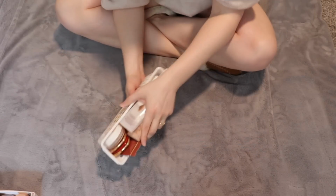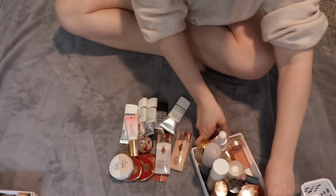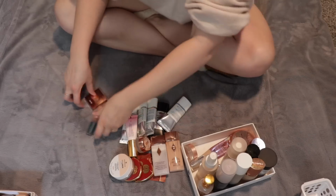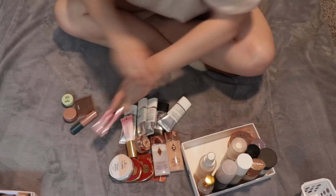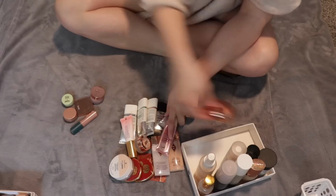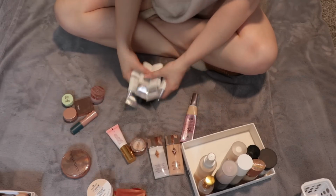Now let's look at face products. I'm gonna pull these categories all together because they are relatively small. So I have color correctors over here, and then a powder foundation, a few powders over here, some primers.